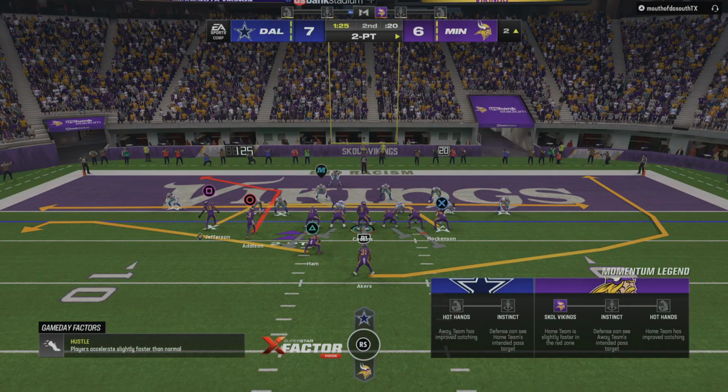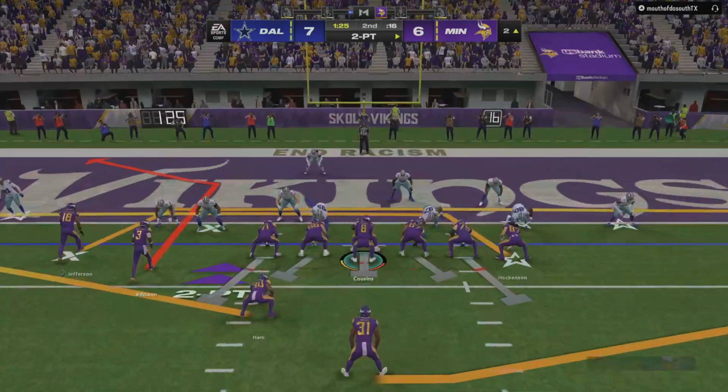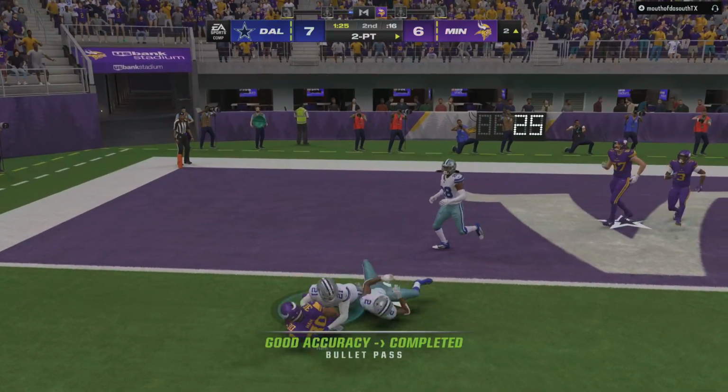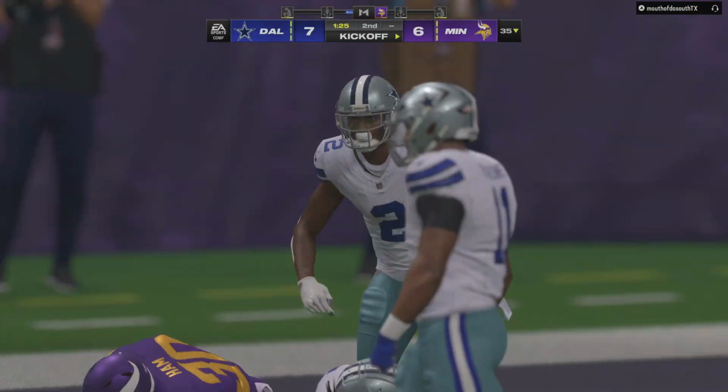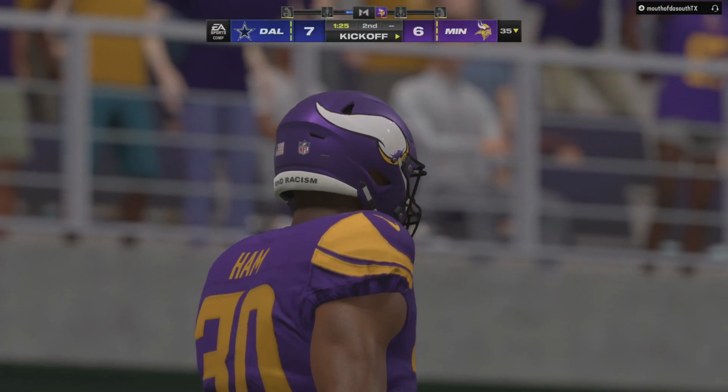Kevin O'Connell choosing to leave his guys out there, and they'll go for 2. They'll look to throw. That's caught. And this play is not going to work. He stopped short of the goal line, and this will remain a 7-6 ball game.